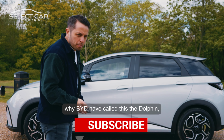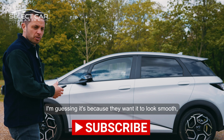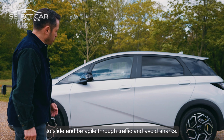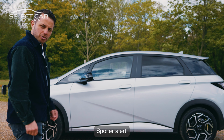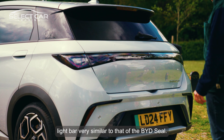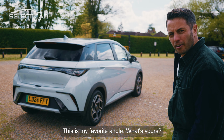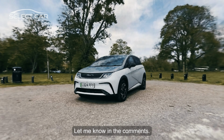So if you're wondering why BYD have called this the Dolphin, I'm guessing it's because they want it to look smooth, to slide and be agile through traffic and avoid sharks. Spoiler alert, you've got this light bar very similar to that of the BYD Seal. This is it. This is my favourite angle. What's yours? Let me know in the comments.